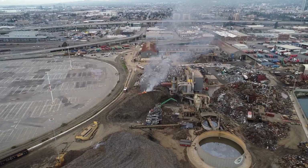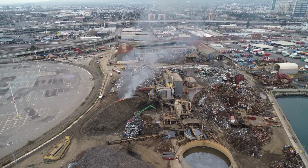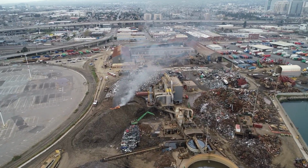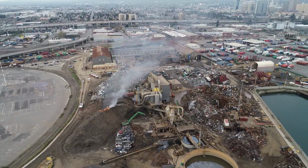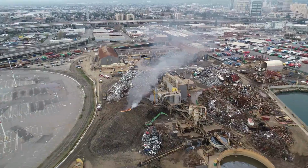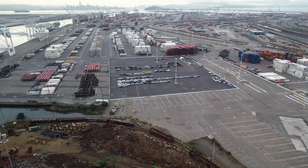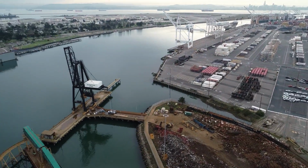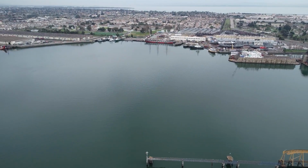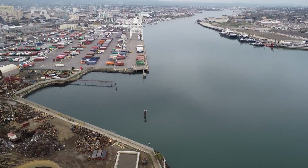But as you can see, they take old cars and old metal and they grind them up into smaller metal and make a smaller pile, and then finally they get into that. Here's where I panicked and did a 360, because if I'm going to do an orbital shot, you really don't want to go sideways because you don't want to run into anything.